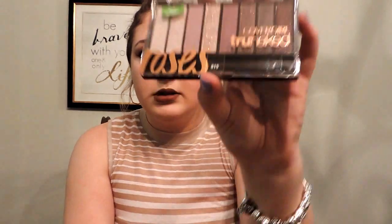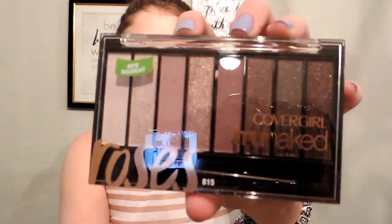Another thing I picked up is the new Covergirl Trunaked Roses palette. They have the goldens and then they have the nudes, and I have a lot of nudes and a lot of goldens, so I went for the roses one. Let me pop it open. Here are some swatches of the shades from the Covergirl Roses palette.